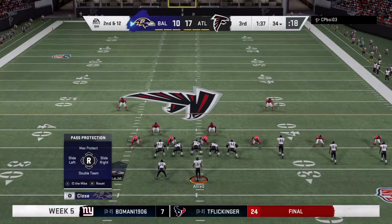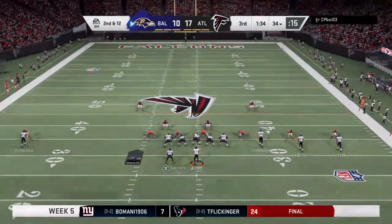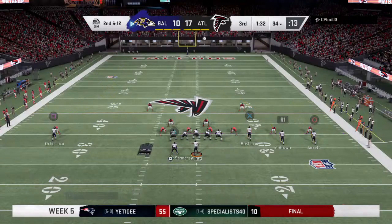Hey, defense, let's go. Pick it up, D. Check 4, check 4. Check. Let's go. My ball.